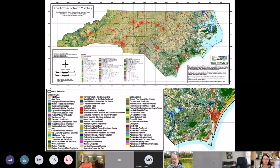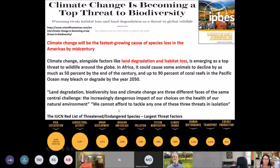And what we're going to be looking at primarily is this area right in here, which is the green swamp. There's Boiling Spring Lakes. And by the way, this is Holly Shelter up in Pender County. So all of these are really big and important areas for us. And you can see they're really important to us for many, many reasons.